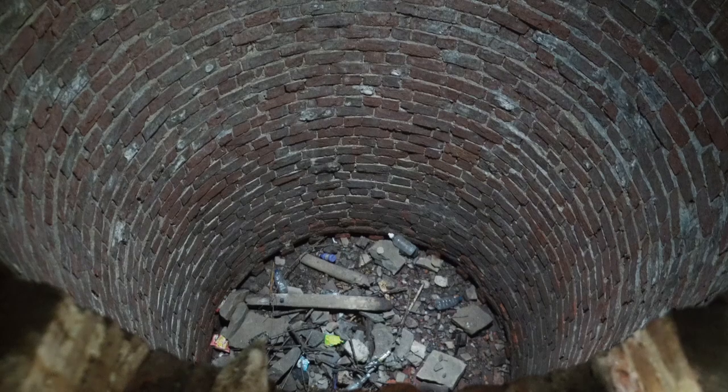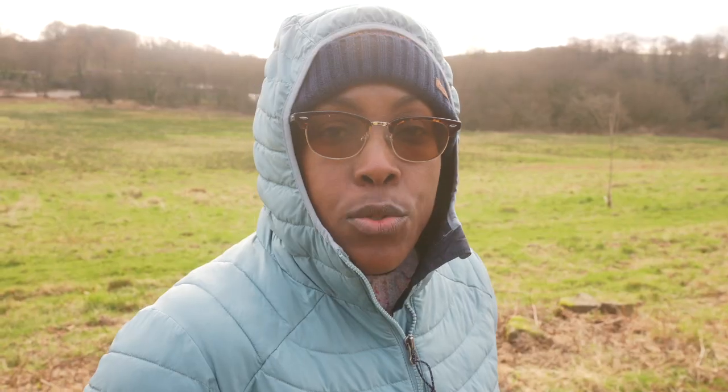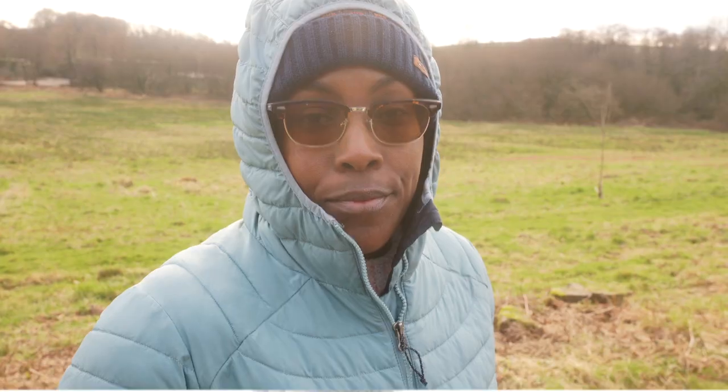Oh, they have it blocked off. So this is where the ice would have been, down at the bottom of that deep, deep hole. The ice house was cool, also unexpected.